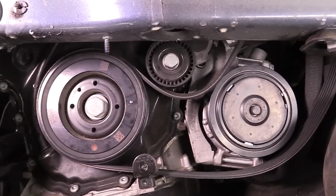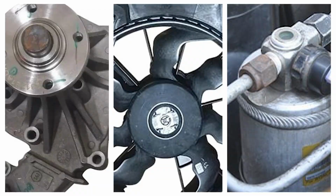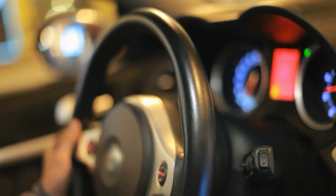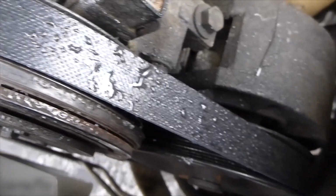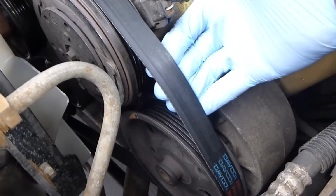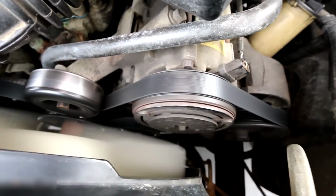Besides the timing belt, your car also has rubber drive belts that power important parts like the alternator, water pump, fan, and air conditioner. Over time, these belts crack, wear out, and weaken. If they snap while you're driving, your car could overheat, lose power, or completely shut down, leading to expensive repairs. To avoid disaster, check your belts regularly. Look for cracks, loose areas, or damage by gently bending them under good light. Replacing worn-out belts before they break is a small fix that can save you from a huge problem and a big repair bill.